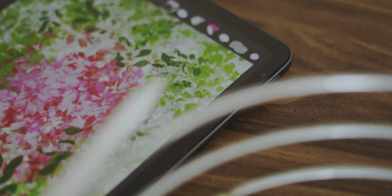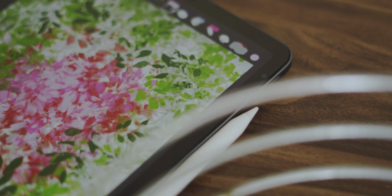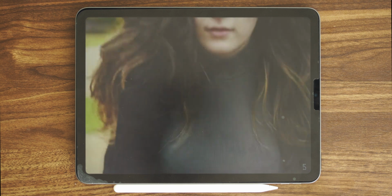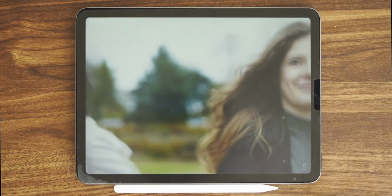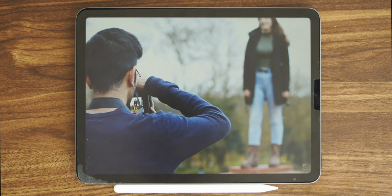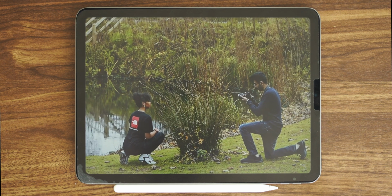Pro tip, slap on a cheap matte screen protector on your iPad like I have here to replicate the feel of the top-of-the-line iPad Pro. Feels like paper and lovely to write on. That's an extra few £100 saved right there, and if you can take better care of it, like myself, then you won't have to replace it so often.